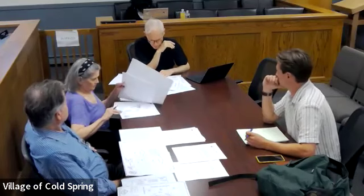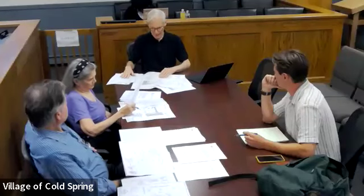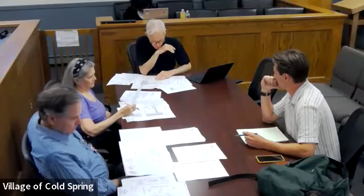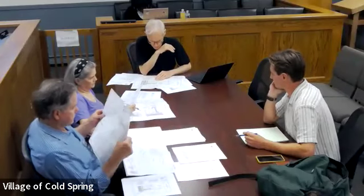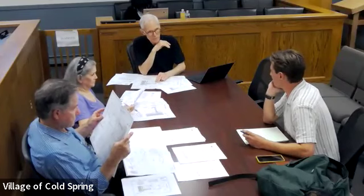So we have the plans showing the new location, 3 feet setback. Are you going to extend the driveway to meet the garage, the new garage? I'm just going to use gravel, I'm not going to pave it.